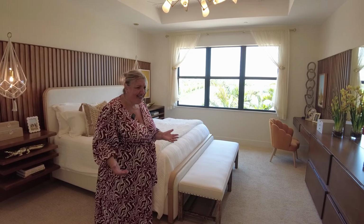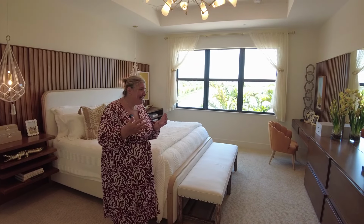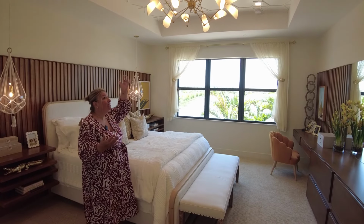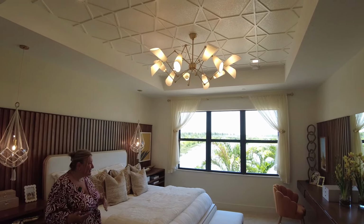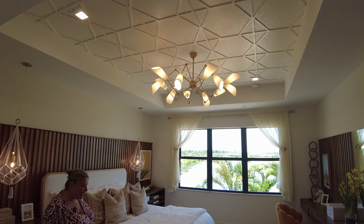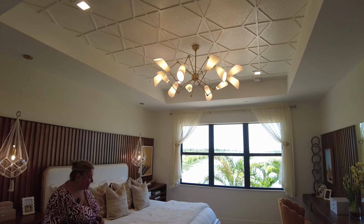Look at this primary bedroom. I mean, this room is so beautiful. And I just feel like this is a vacation home almost. Like, it's so inviting and so sunny and light and airy in here. I mean, look at the ceiling, the pendant lighting. It's such an interesting design that they have in here, and it gives it such a warmth.